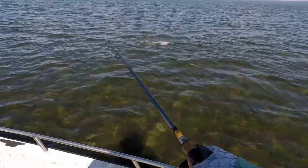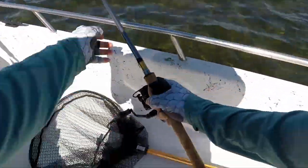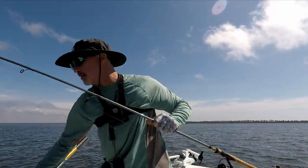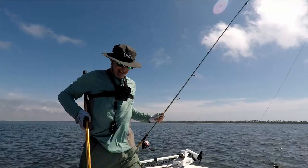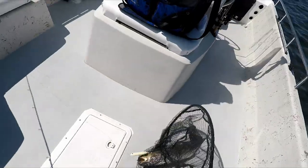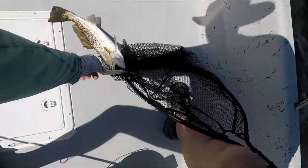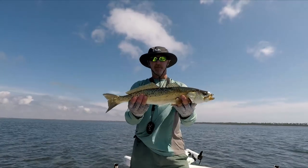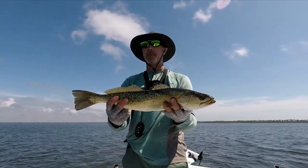Good one, nice one. He's a nice one. All right, we got him in the net. He may be over 20. He may have to go back because he's too big. Let's see here. He's a 21-inch trout. Unfortunately, he's too big. He's got to go back.